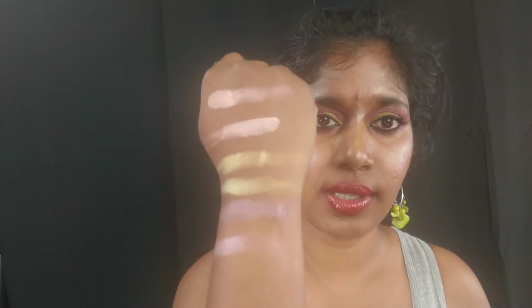The pink alternative for Becca is not very good. Amethyst Flashes Geode is not excellent, but the pink shade in the Highlight Opals palette by Limecrime is really, really good. All three shades in the Limecrime palette are very finely milled and are also reflective and also rich in pigment. As you can see, they are very, very beautiful.